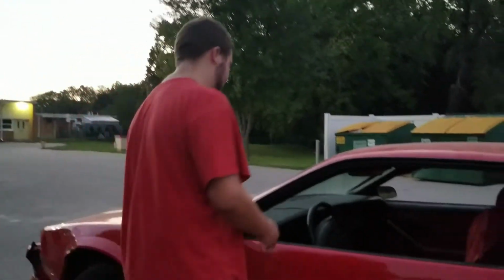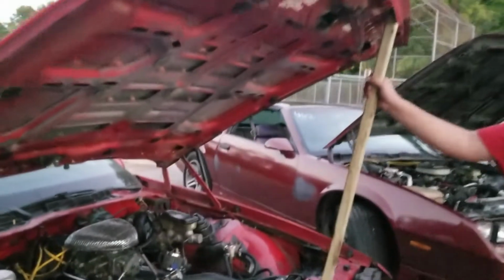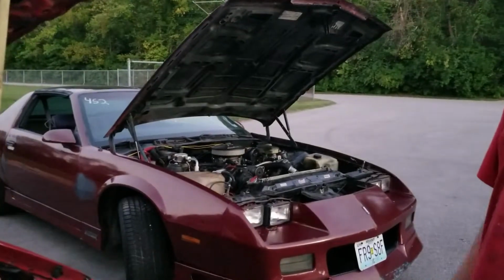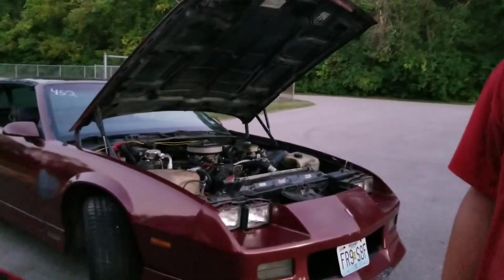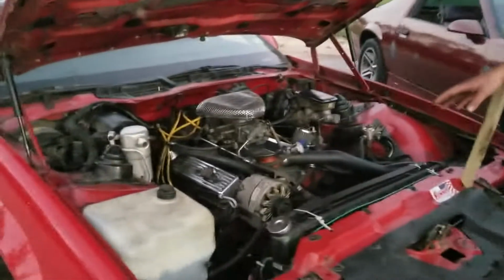Let me open the hood for you guys. So you may notice between the two cars already, I have to have a support for my hood, whereas he is lucky enough that his shock absorbers work for his hood. But on the downside, I do have to run hood pins, as I do not have a working latch. Alright, so here's the 355.